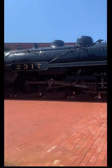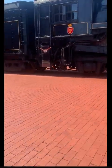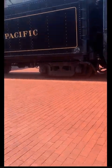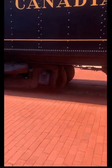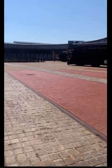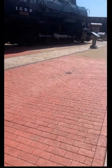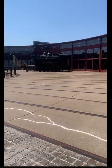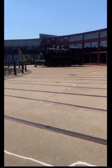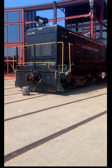Well, here's the 2317 CP. 462. There's a lot of Canadian engines here, so yeah. We're approaching the roundhouse, and I'm gonna get in the 790. It's a 790 Illinois Central. Then we got a Lackawanna diesel engine, a couple other things. So that's what we're gonna do. Just first, I'm gonna come over here and show you everything that's sitting. So we'll start off with this little 060. I don't think this was here last time. There's a Lackawanna switcher.